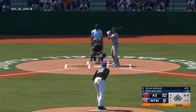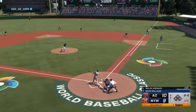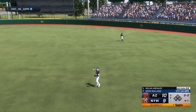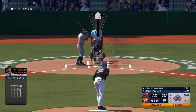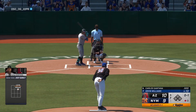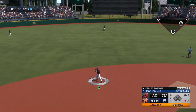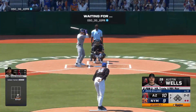We go to the top of the 7th. Here's Nolan Arenado. In the air, right field. Rooker moving under it. And there's one down. And now it's going to be Carlos Santana. Swing and a miss. 0-1. Hit on the ground to short. Lindor on to first. And 2 away to start the 7th.